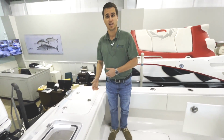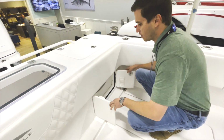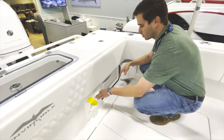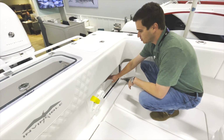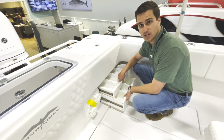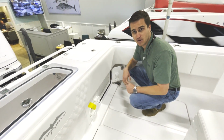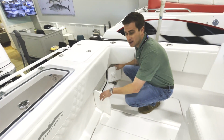Under this sink, you get more storage. Right here, we have tackle storage, so we can get our lines, our pliers. We do have 2 pull-out drawers, which is convenient, especially if you like to do a lot of trolling and you want to get your lines and everything set. You can pull your gear out, you can pull out your lures and line them up, and you're ready to go.